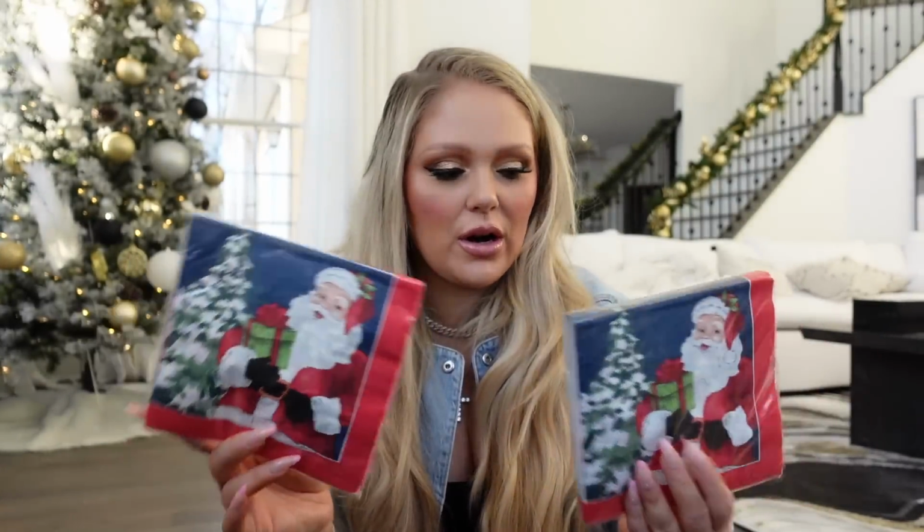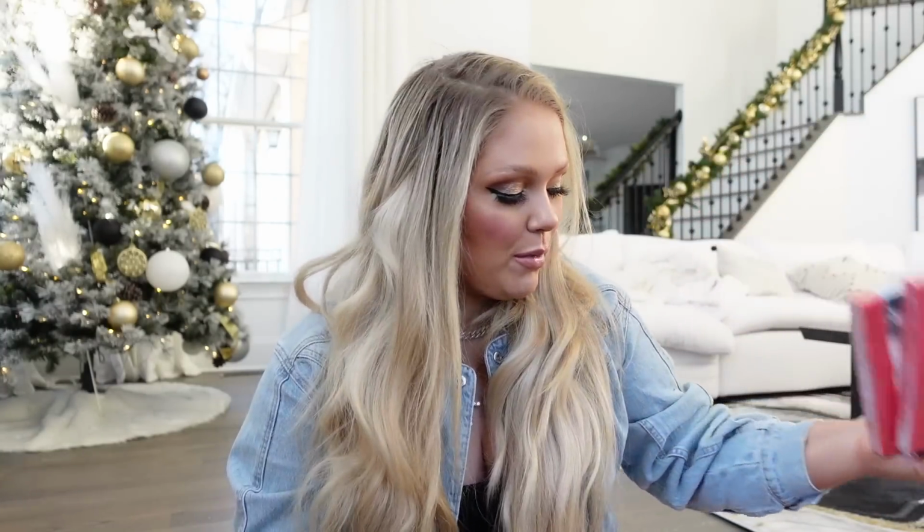And these you get 24 in each pack. So I thought that was a pretty good deal. I got basically almost 50 napkins, I think 48 napkins, for like $2, $2.50. So a cute little way to add a little something if you're having a holiday party, just to be a little bit more festive.